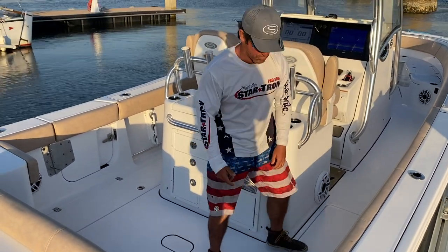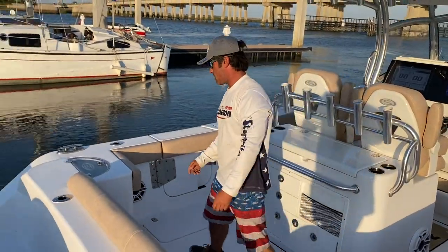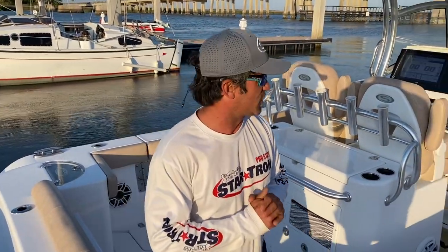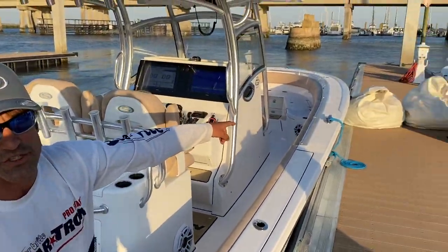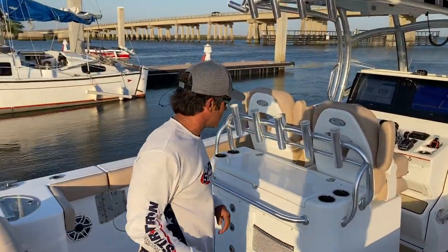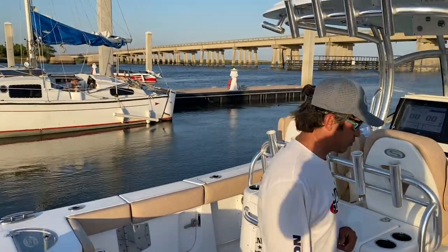We got two live wells aboard. We got one right here, and we got one right here, guys. So that way, when them kingfish and cobia show up, we put them pogies in the live well, guys. You look right there, there's two bean bags, guys. That's for your comfort on the way out. Go ahead and step on board with me here. I'll show you what else we're working with.